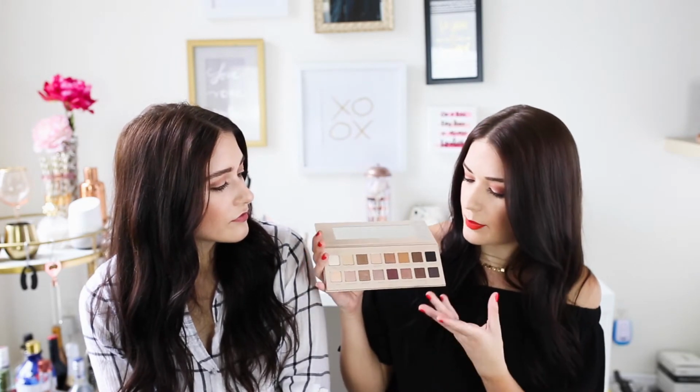Next up is the Lorac Pro 3 palette. First of all, I love the packaging of these palettes. They are paper thin, so it's so nice for traveling. It's cardboard, so it's pretty sturdy. I really love this packaging. And this is unlike any other palette I have, and that's why I purchased it.